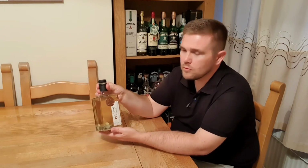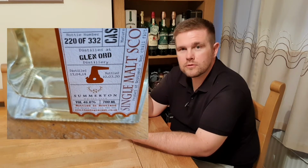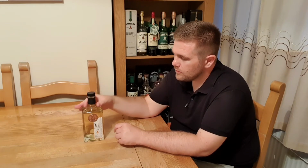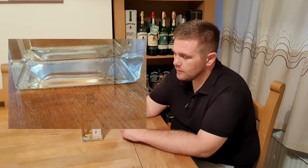It comes in what's called a decanter bottle. It has a nice embossed sort of metal logo. It has all the information you need on the front and it's a nice large square bottle. It's got a real cork top, and it's also got a really thick glass base. It's quite an iconic bottle from the people at the single cask.